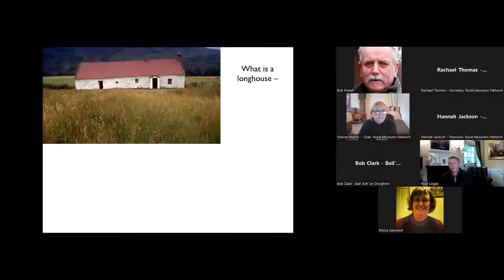So what do I mean by a longhouse? Well, here's a standing example that actually probably dates from the 19th century in Perthshire. And as we look at that building, this is in the care of the National Trust for Scotland, by the way, and can be visited on a couple of afternoons a week. We can see the porch leading into the house proper. The porch would not have been an original feature, and the place originally would have been thatched. The corrugated iron over the top is a protection of the thatch. The thatch is still underlying it.